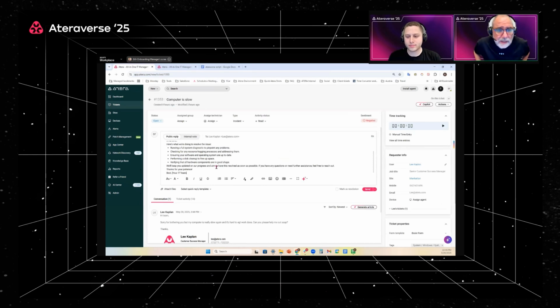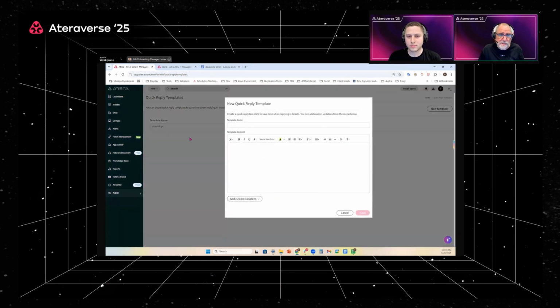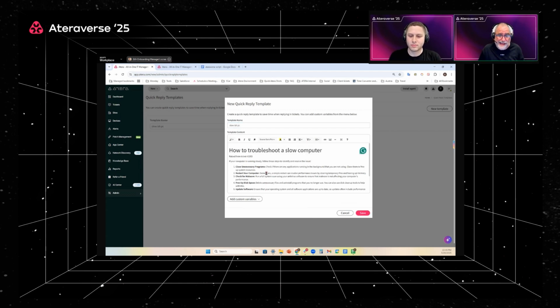And one of the ways that we can answer tickets and respond to tickets is by using quick reply templates. What I can do here is I can open up my templates, and I'm going to create a new template. And this particular template is going to be called slow-ish PC. Okay. And actually, I need to click new template here. Sorry, I'm going to create a new one. Slow-ish PC. And I'm going to paste inside of this exactly what I just pulled up out of my knowledge base creator.